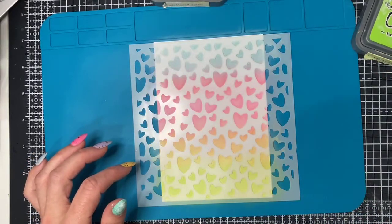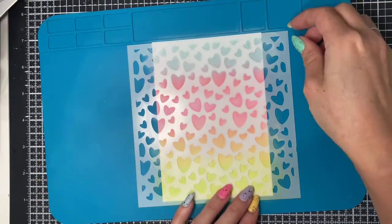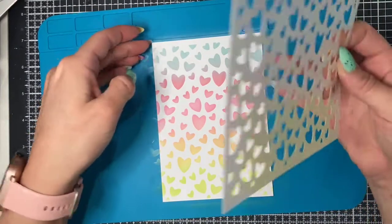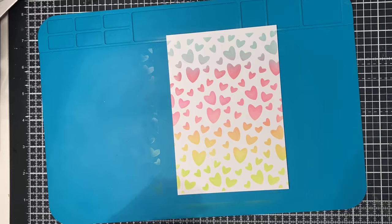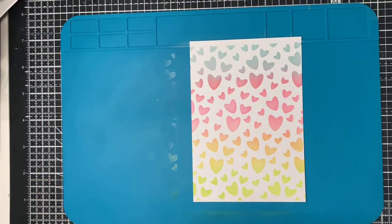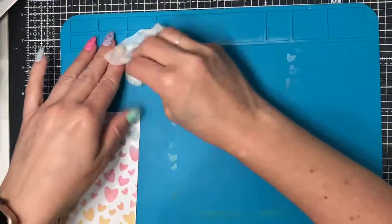So, are we ready for this? Oh, how gorgeous is that? It looks so pretty. Okay. I think that's really, really sweet. So I'm going to just pop that in there because that needs a bit of a clean. What did I do with my little baby wipe?